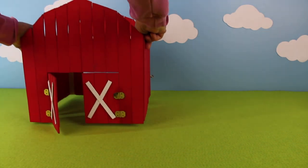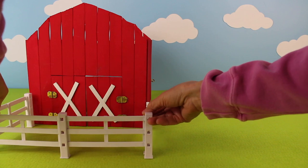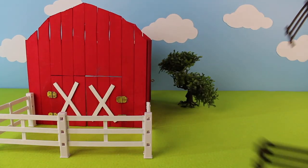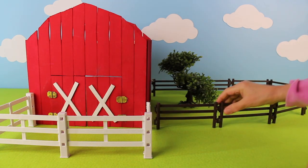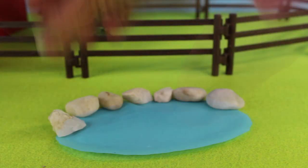Build a farm. We have a big red barn. I have a white fence to put around the barn. Now let's add a tree for the barnyard. Let's add some more fencing. I have this brown fence. Let's add some pebbles around this blue pond.